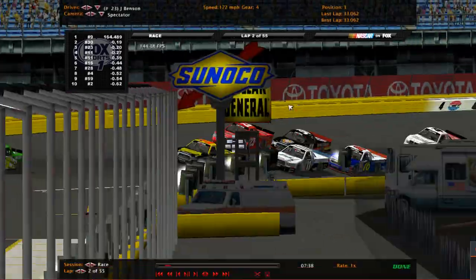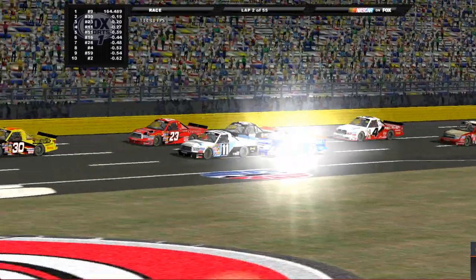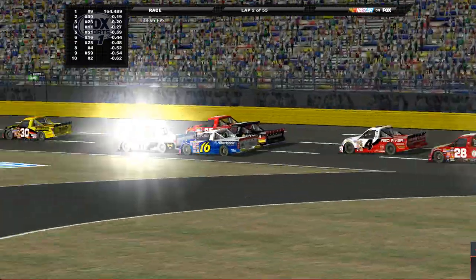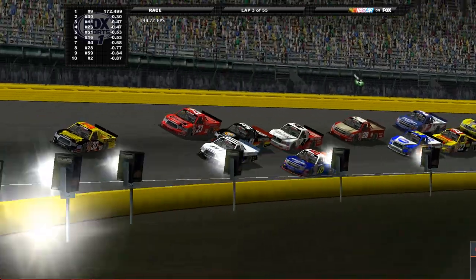The 51 of Kyle Busch is going to stick his nose in there, feeling very brave here today, trusting that these guys can hold their line, and it looks like they can. Johnny Benson keeping it tight down on his door though.